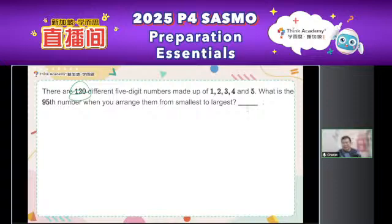Secondly, what is the difficult part? The difficult part is it didn't tell you 95, and in the meantime, in order, should I really need to list all the numbers until 95? Which means you need to list 94 numbers? Of course we can't. We need to use some tips.